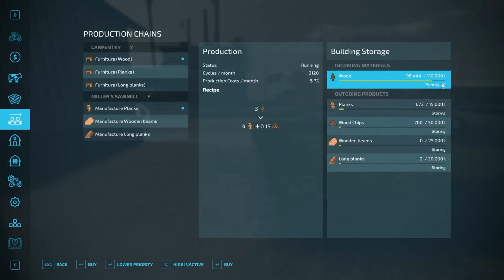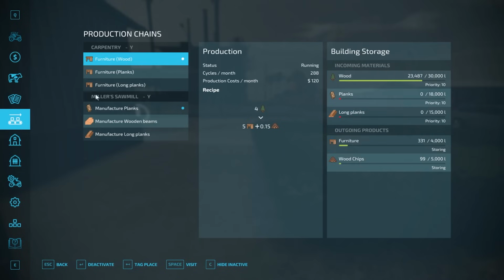I did fill this all up to 109 with my last load, which is great. So we have plenty of wood in there. And honestly, it's not going through the wood that fast, so this will last us quite a long time. So everything's doing good, but we need to find a place to sell both of these.